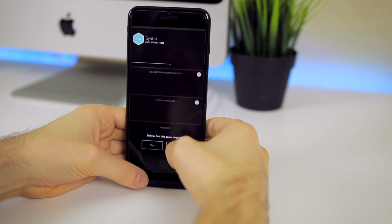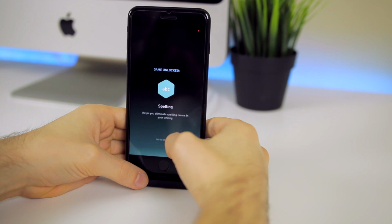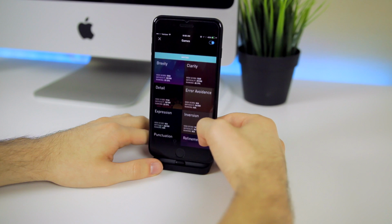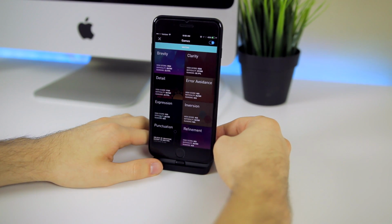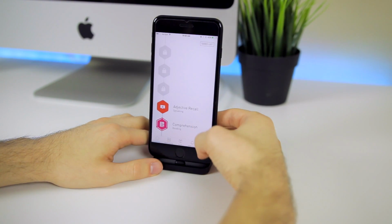Now, the only downside to this application is that a lot of the good and challenging games are only available to pro members who pay $45 per year. But since I'm always investing in myself, I do have the pro version, but if you can't afford that, the free version is still fantastic, and you can always test out the free trial for the pro version to see if it's worth it in your mind.